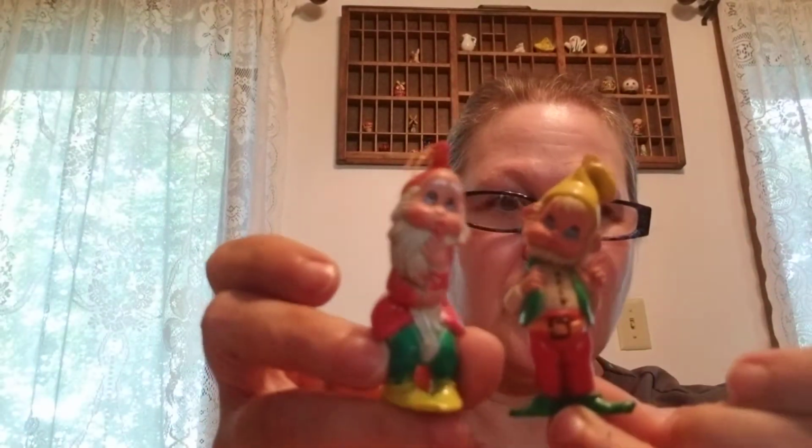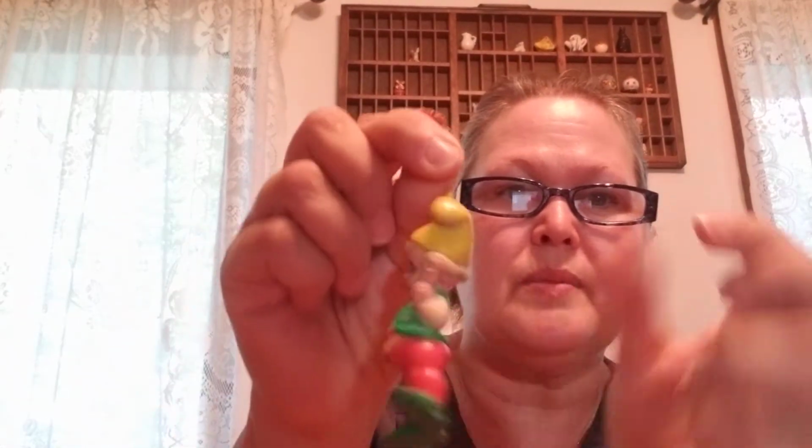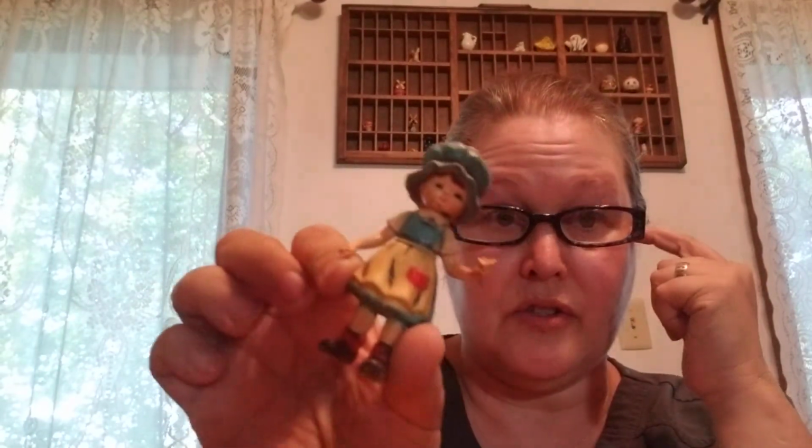I just picked up these little guys because they're just so adorable, and I didn't know how many I would find, and I was really hoping to find more, but I didn't. I'm thinking that they are part of the 7 Dwarfs. But they've got the little hole up here for ornament hangers. I think those were the only 2 of those that I found. And then I found this little girl. She's got little flowers. She's got an ornament hanger on her too.